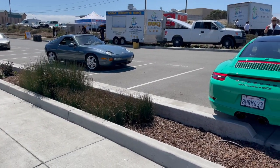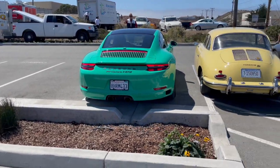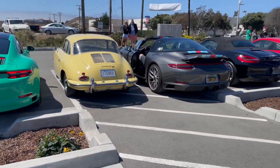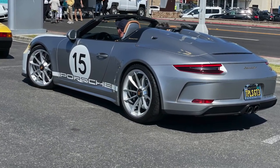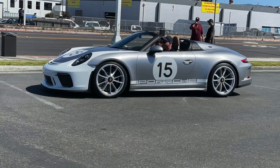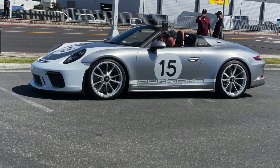Monterey Car Week is underway, folks. Let's go. Porsche Classic Monterey, featuring my favorite cars of the entire show.